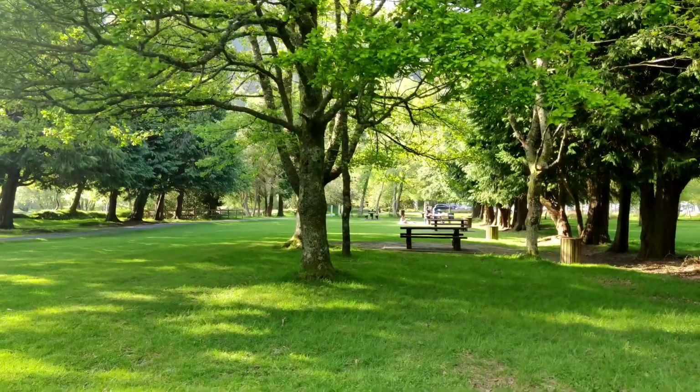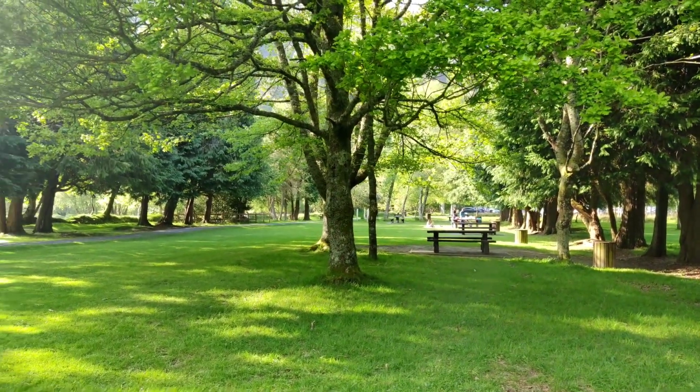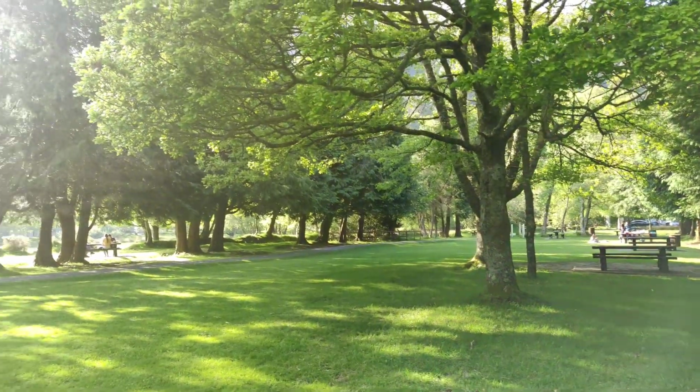Throughout the national park, you will notice lots of wooden benches to rest and to spend time with your family and kids.